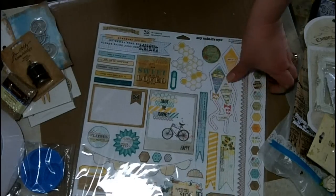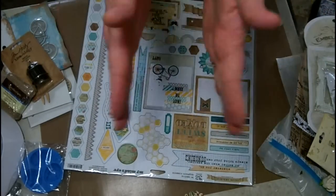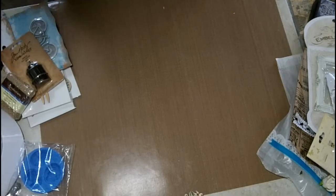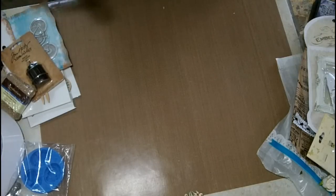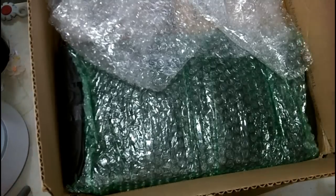Matches that My Mind's Eye paper. Oh, and the chipboard set for the My Mind's Eye. Ooh, thank you, Jade. Oh my goodness. Okay, I'm gonna pause the video and clean up what I have here and open box number two. Thank you, Jade. Okay, here's box number two.